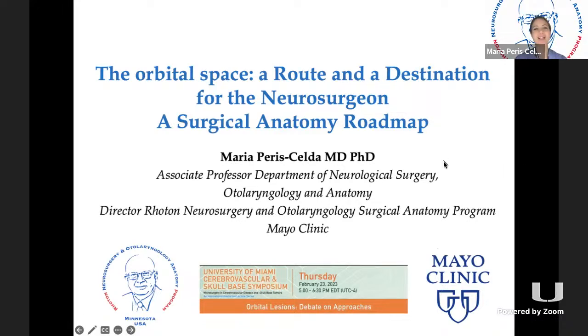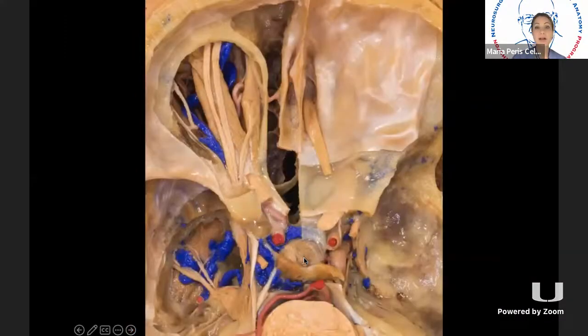to talk here about the orbital space, which is a route and a destination for the neurosurgeon. And I'm going to talk mainly about the anatomy and how different approaches and different routes can be used in our surgical toolbox. And this is a superior view where we can see the orbit on the left side. And we know that from the transcranial standpoint, we can really access very well the roof of the orbit and the lateral aspect of the orbit. And then at the same time, we see here that the nose and paranasal sinuses have opened a new route where we can access the other medial and inferior half of the orbit from the endonasal standpoint. So two approaches, complementary and really important to know.